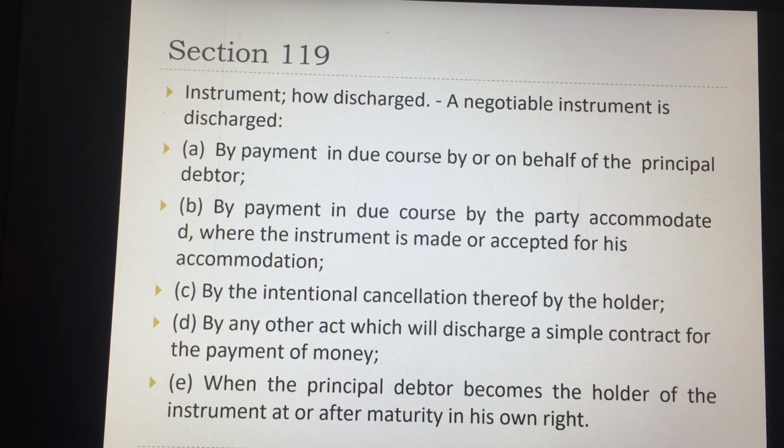How do you discharge a negotiable instrument? It's written under Section 119. First, by payment in due course by or on behalf of the principal debtor. Of course, once the payee has been paid the amount promised or ordered on the check or on the bill of exchange or on the promissory note, then the instrument is now discharged. Second, by payment in due course by the party accommodated, where the instrument is made or accepted for his accommodation. Third, by the intentional cancellation thereof by the holder. Fourth, by any other act which will discharge a simple contract for the payment of money. And fifth, when the principal debtor becomes the holder of the instrument at or after maturity in his own right.